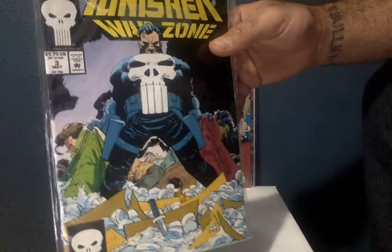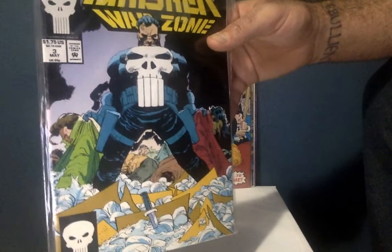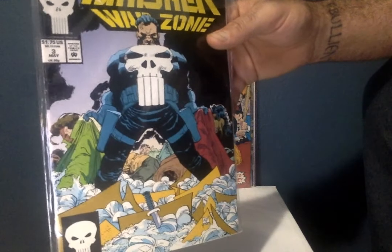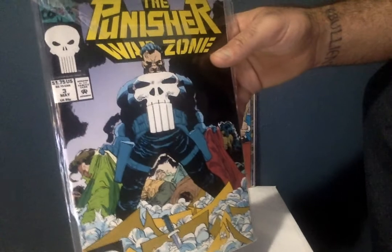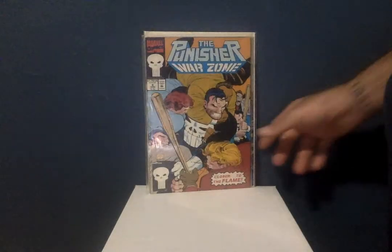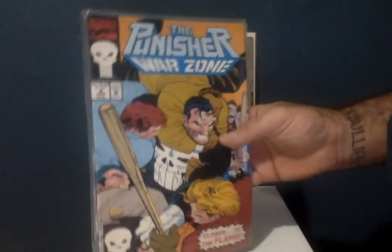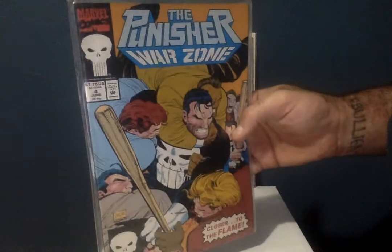I love this cover. This is pretty damn cool. Beating up some thugs, and he's got a knife through the cocaine. I mean, this is just a pretty cool cover. It's number 4. Oh, I guess he didn't have 5. He just had these, so now I've got 1 through 4. This is a really awesome cover. Just beating up some thugs. Like it. I love it.